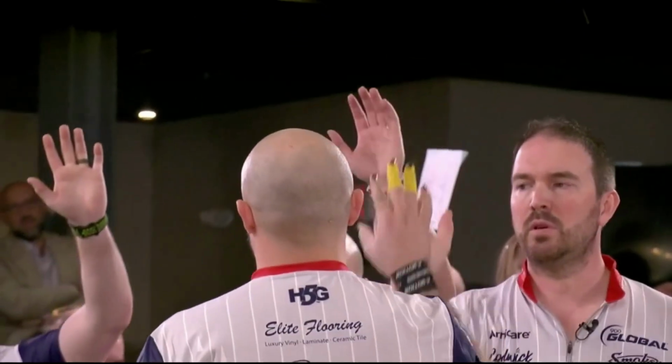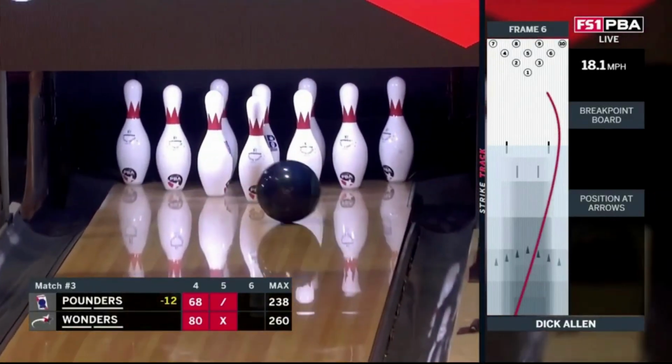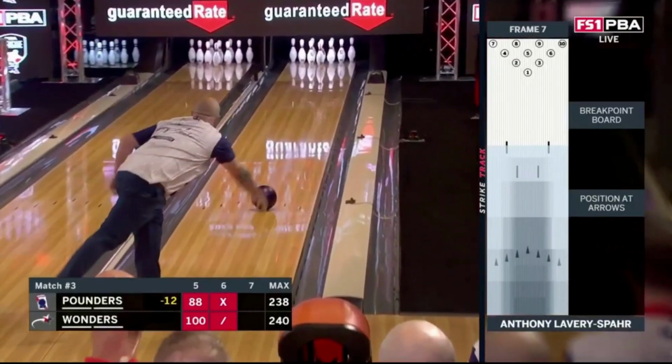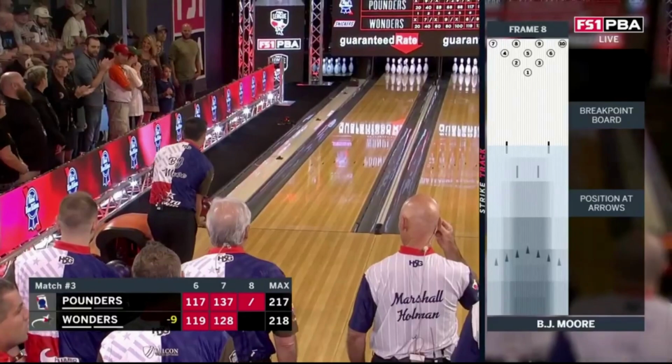And to be honest, he still looks as deadly as he did about 15 years ago when he came out onto the tour. Dick Allen struck for the Pounders in the 6th, and so far he's been crucial for them, throwing some excellent strikes. Definitely a standout performance at this point. And another standout guy, Anthony Lavery-Spa, makes it a double.